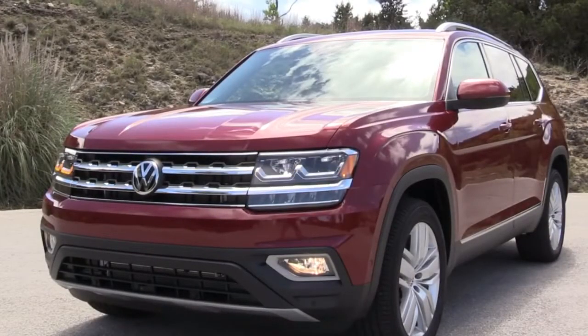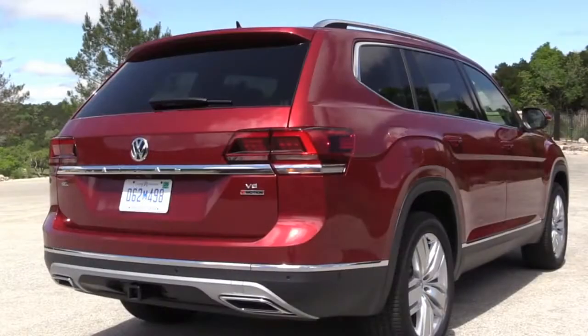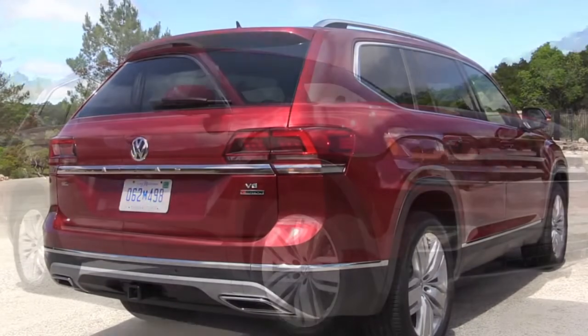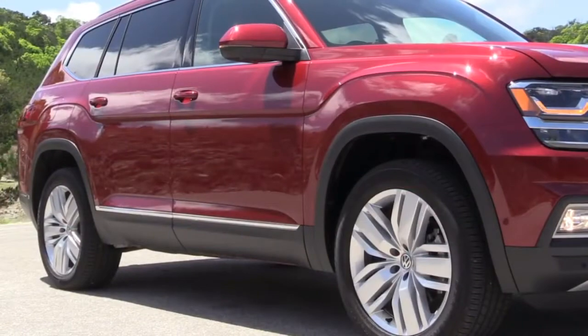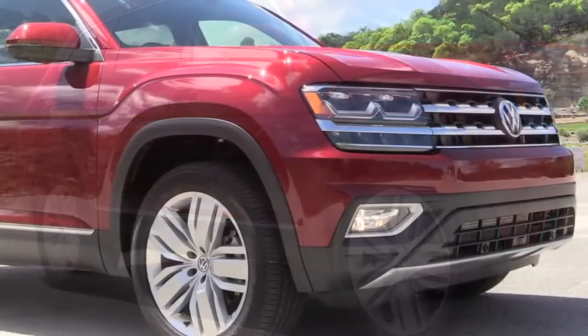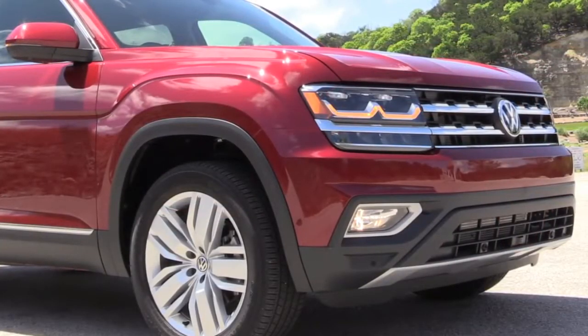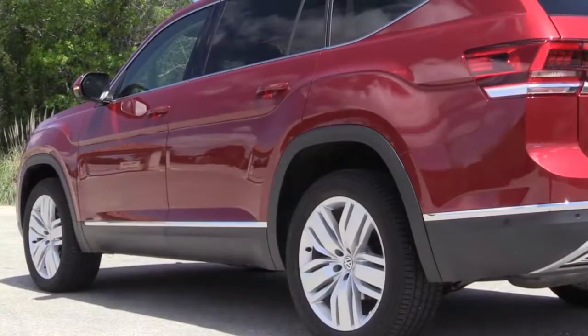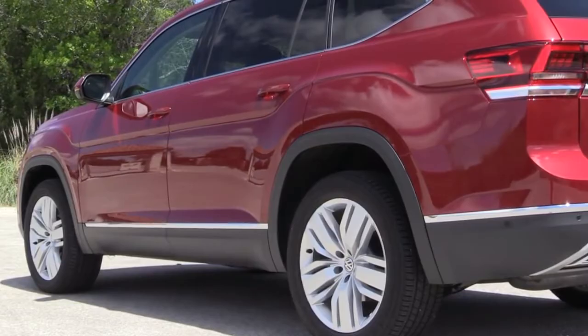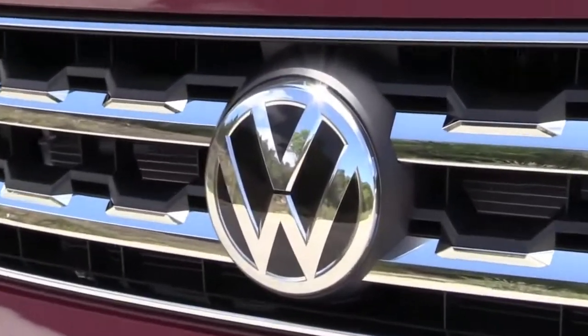At launch, the Atlas will be available in 5 trim levels. The entry model Atlas S will begin at $30,500 before a destination and handling fee of $925. This is followed by the $33,590 SE, the $35,690 SE with technology, the $39,160 is scheduled to arrive in dealerships this May.